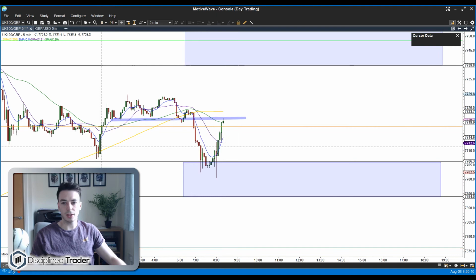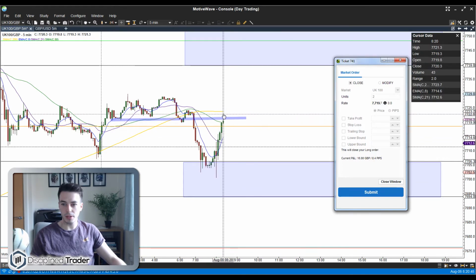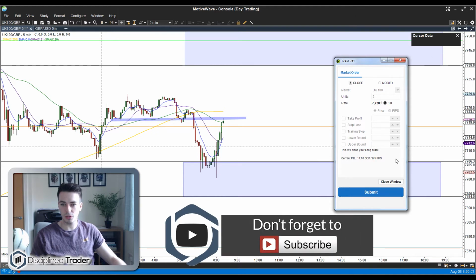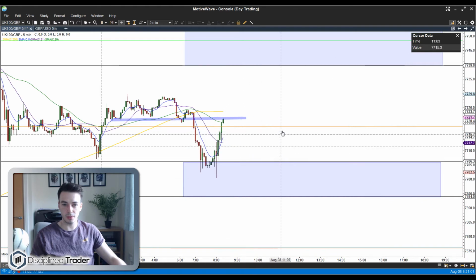So if I bring the ticket back across, what I think I will probably do is, if we get any sort of spike up into it, I will just come out. I'm not looking to push this too much. It does seem to be struggling at 9. I'm going to close it at 9 there. Seems the most sensible thing to do.